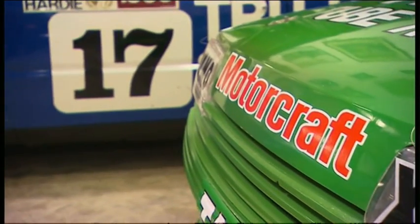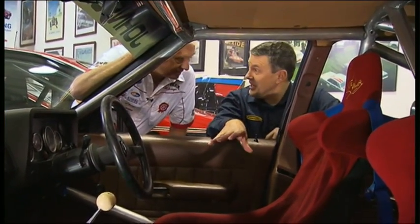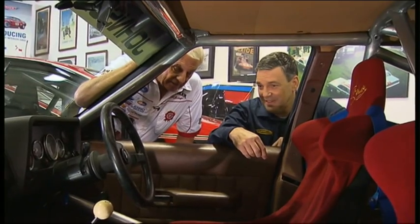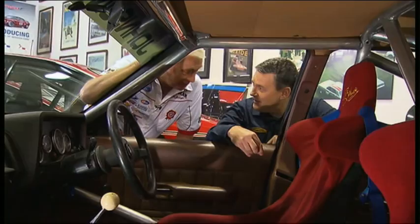Do you find that all these years later, when you look back at it, you reconnect with a car like this and still have a love for it? Well, look, I was fortunate enough at the Gold Coast last year to actually drive it round, and it's a fantastic car to drive. It really still feels very good today.